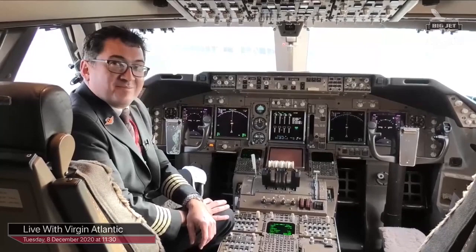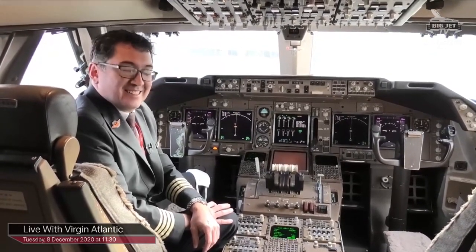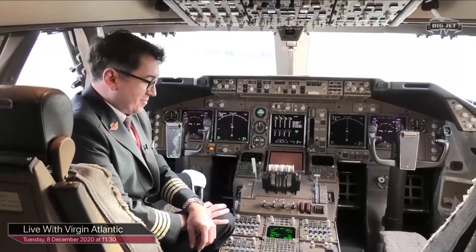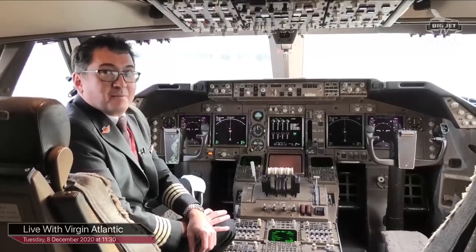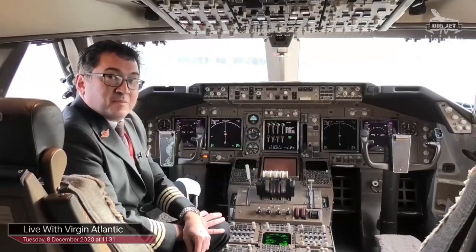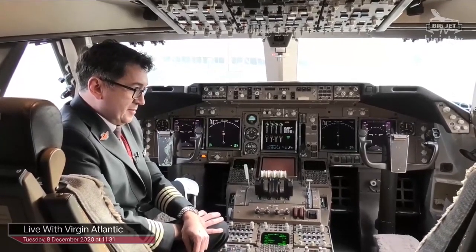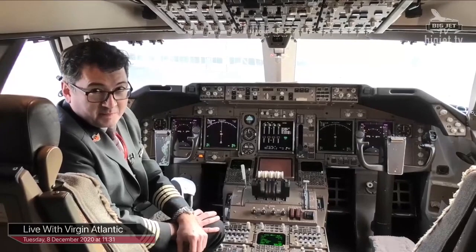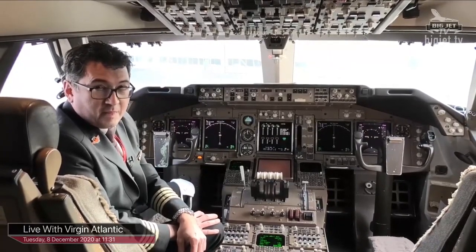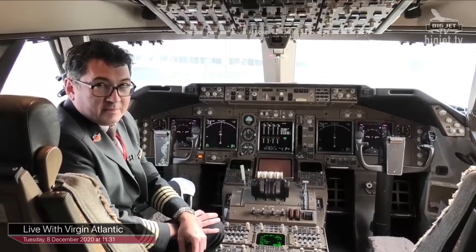Good morning, sir. Captain Zane Dunning on board a 747 with Virgin Atlantic, ladies and gentlemen. We're very privileged and very honoured to be on board this iconic aircraft, on her flight deck. This is probably the last opportunity anybody in the world is going to get to see this particular flight deck. She is due to depart London Heathrow tomorrow.